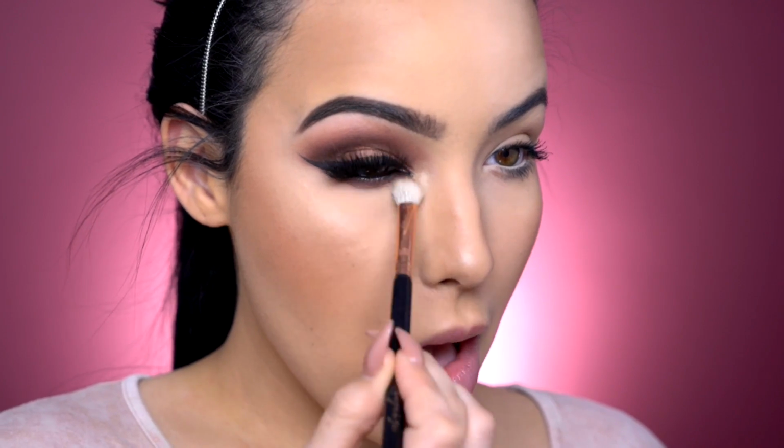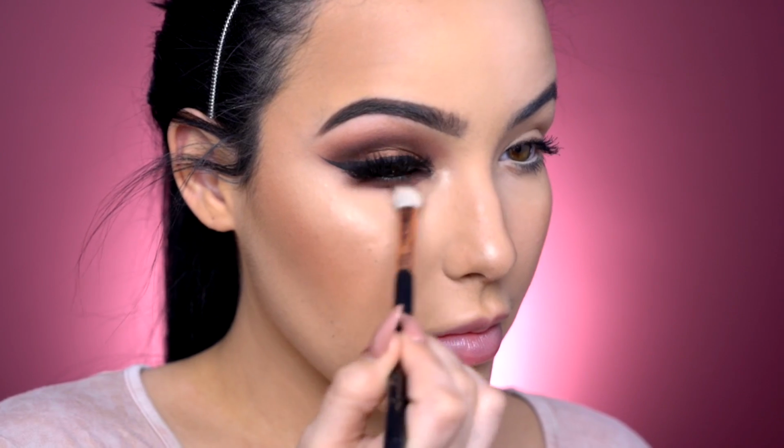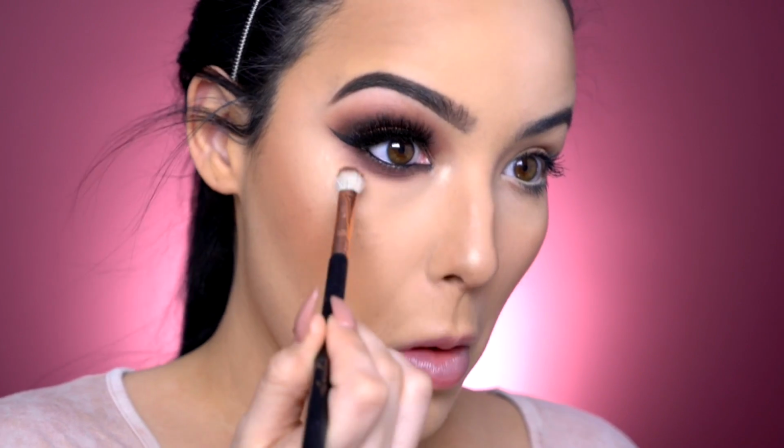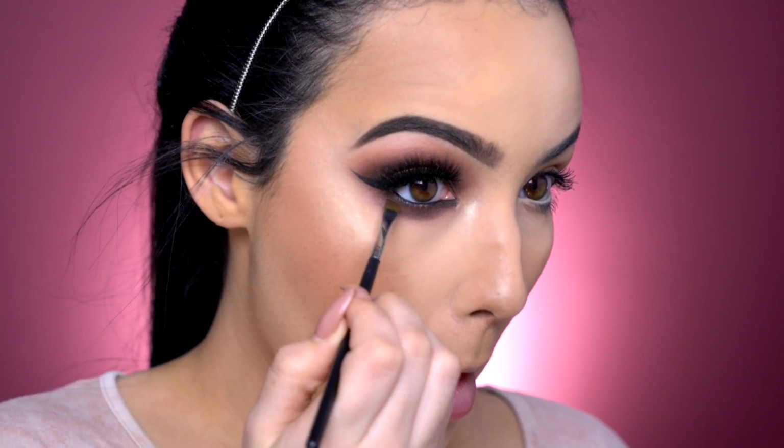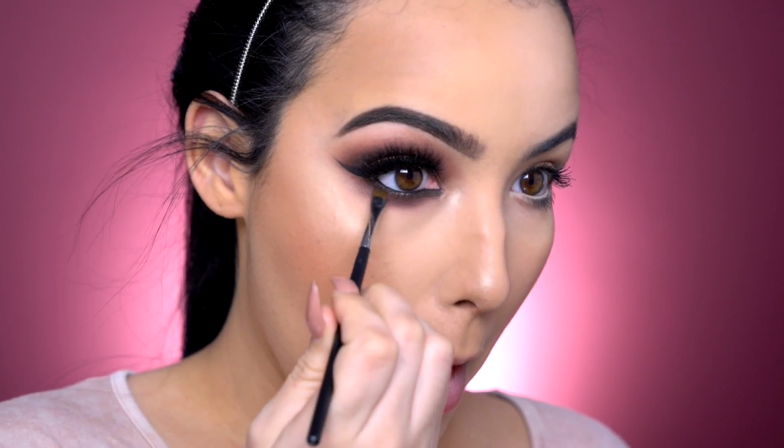Now I'm gonna switch to a clean crease brush and start buffing and bringing the color lower. Now I'm gonna take the grayish black in the palette and apply it with an angled brush really close to the lash line. I'm gonna finish the eyes with some mascara on the lower lashes.